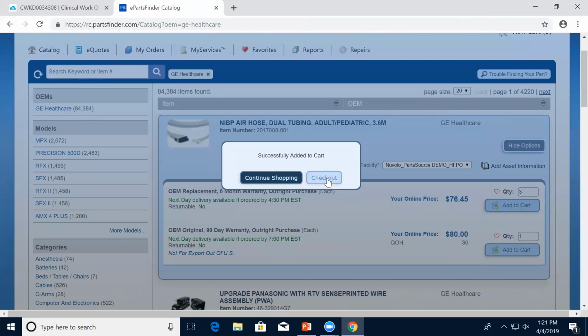Beautiful. Thanks for that color there, Jason. So for the purpose of this demo, I'm just going to go straight through the checkout. And what this is going to do is, of course, take us to that order summary here.